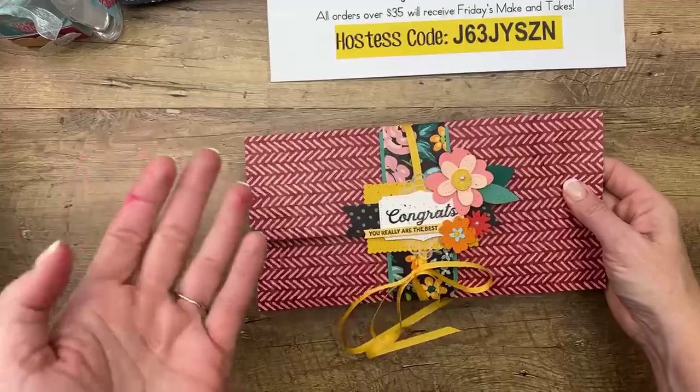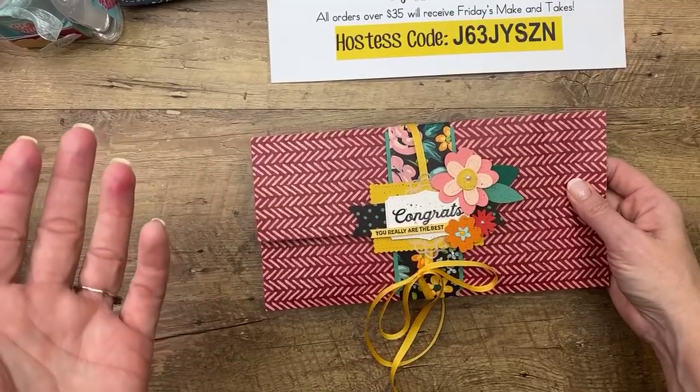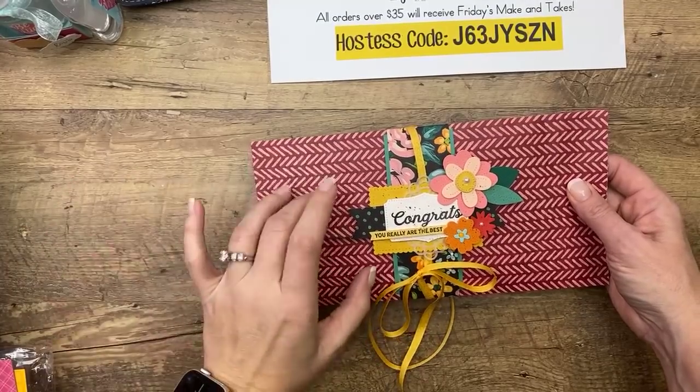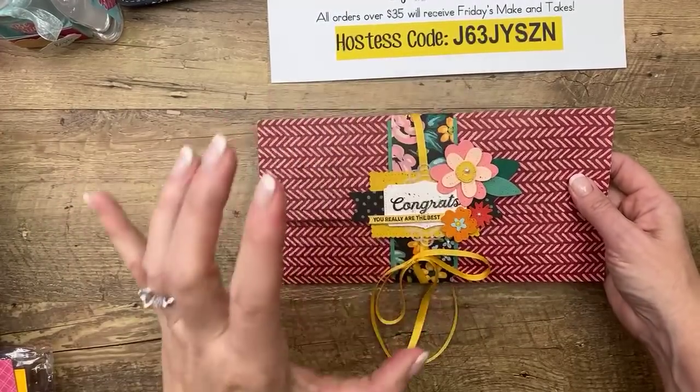And you know what I realized? I have barely used it. We have hardly used it at all. So we only have a month left of Celebration, so I need to start using it a little bit more.